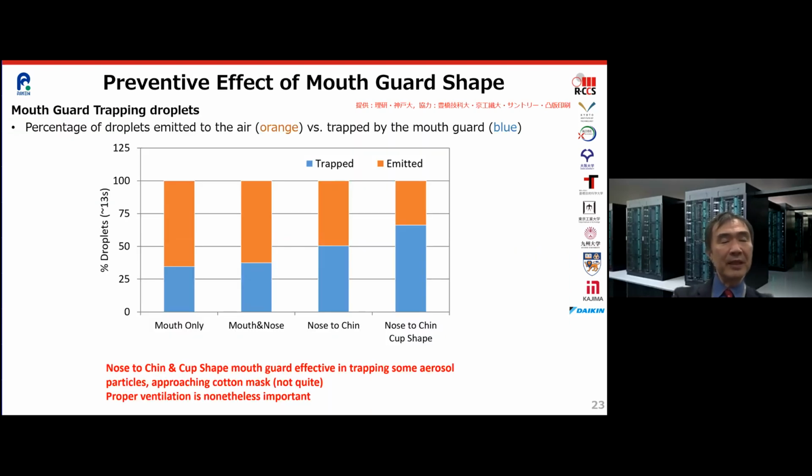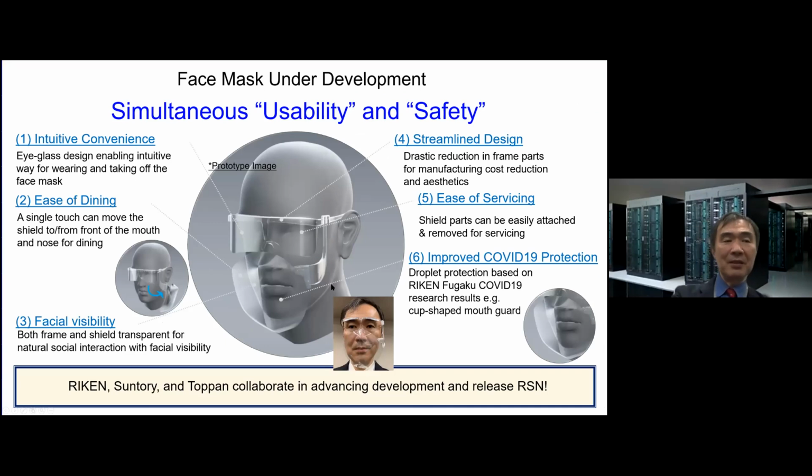So the flat face shields are not very good, but cup-shaped or more complex-shaped face shields, mouth guards, can be much more effective. So with Topon and Centauri, they're creating this new type of face shield, which can be used in dining and drinking environments and other environments, like spectator sports or parties, where you can be very lightly protected. And I don't know if you can see me, but I have the prototype right here.